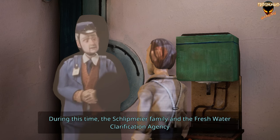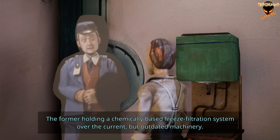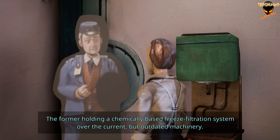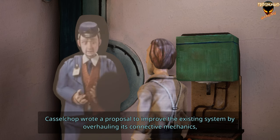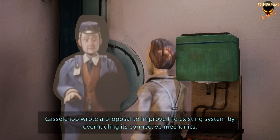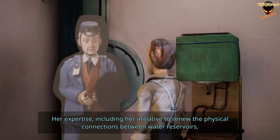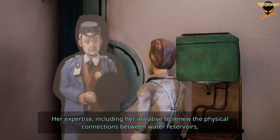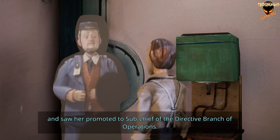These improvements would eventually become the basis for the ship's current intranet system, architected by temporary All Water employee, redacted, codenamed Dr. Computer. During this time, the Schlippmeyer family and the Freshwater Clarification Agency were engaged in a dispute over the ship's water supply, the former holding a chemically-based freeze filtration system over the current but outdated machinery. Castlechop wrote a proposal to improve the existing system by overhauling its connective mechanics, which led to All Water being able to reject the Schlippmeyers' costly license fees. Her expertise, including her initiative to renew the physical connection between water reservoirs, filtration systems, and the various districts, eventually evolved into the tube transportation system and saw her promoted to sub-chief of the directive branch of operations.